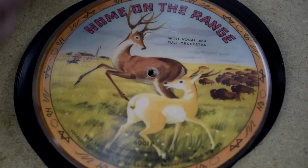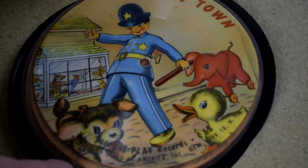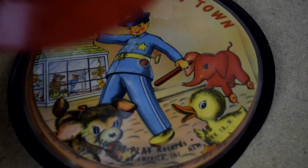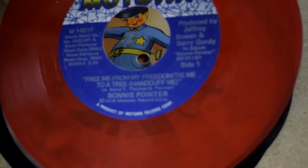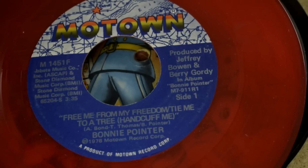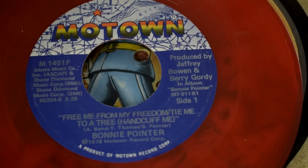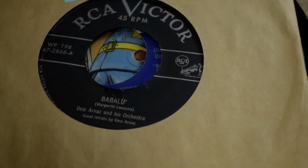It's a country. Over the Rainbow. Another picture disc. These are like the Vogue, but they're kids' versions. Red vinyl, Bonnie Pointer, Pointer Sisters. This one's kind of weird because of the color of the vinyl. Zoom back in here so you can see it a little better. But there you go, Bonnie Pointer. This one's like only 14 bucks. Nothing special. This one's still in the sleeve. I'm just going to leave it in there.